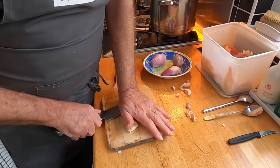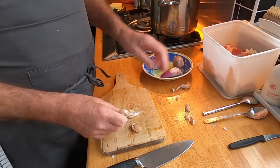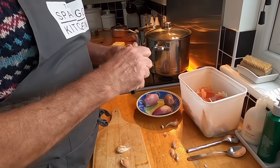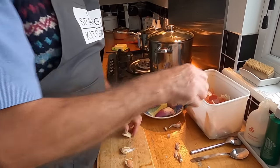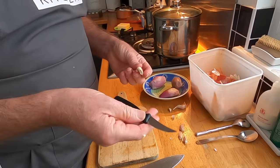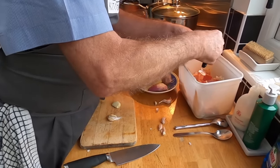This is a good trick about getting the garlic out of its skin. I've seen loads of people do different ones. We're going to chop this very finely, so its appearance isn't of any consequence. You crush it so that the skin comes off easier, don't you? That's right. And then with a small knife, you just take off the little rooty bit.